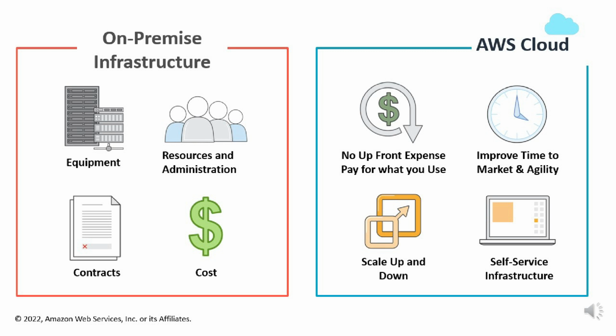Hi everyone, this is Leander from Amazon Web Services. Today, I'll be covering cloud computing and AWS 101, as well as some of AWS's offerings and programs to support nonprofit organizations. Let me begin by sharing on cloud computing and the difference between traditional on-premise infrastructure.